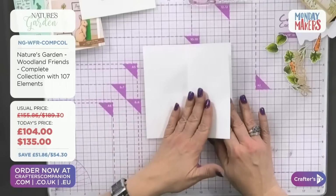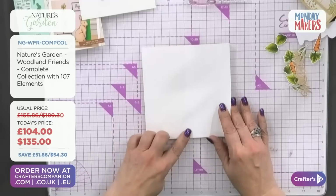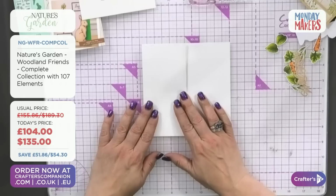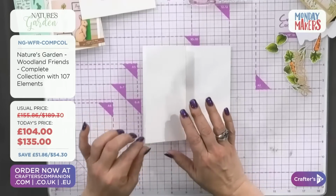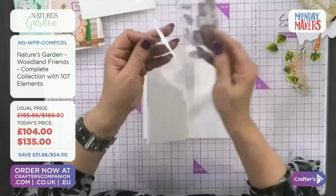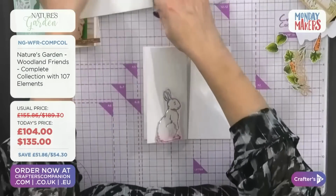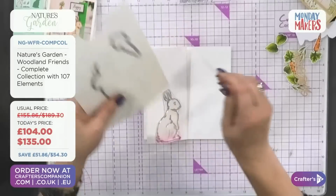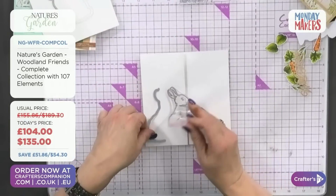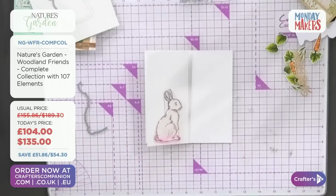So all I've done with this is I've actually just folded half. So this is a 6x6. I've popped a score line down the middle at 3 inches and folded that back on itself. And what I'm going to do now is, and there's a couple of ways you can do this, Joe. You can actually just stamp directly onto there. So again, I can stamp on, place him on there. And again, then taking the left hand side, because I'm going to have him cut over the edge of this one. I could actually die cut first if I wanted to, or stamp it on and then do that. And for this one, I'm actually going to stamp him on first.